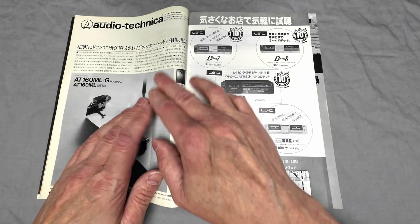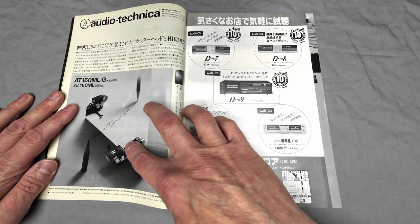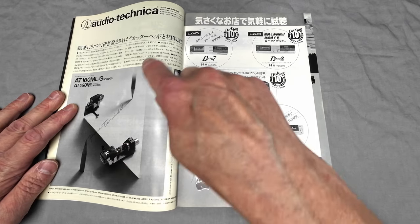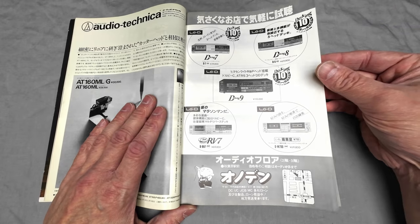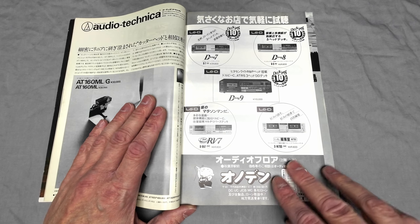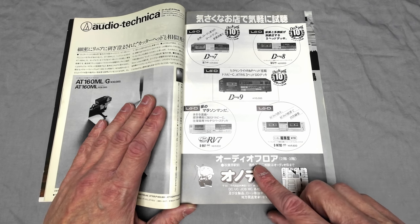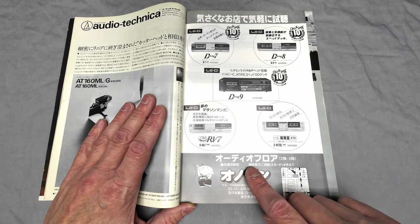Audio Technica. Still a big name in turntables and cartridges these days, which is basically what this is, it looks like. But now we get into the tape decks here, I guess. This looks like a store advertisement, actually, and this would be for Hitachi and their premium brand, Lo-D.